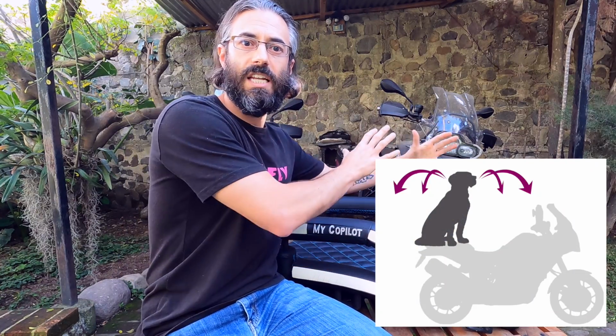And, you know, unless you are riding on really awful cobblestones or going really slowly on a difficult dirt road, it's not something that's really going to affect your ride at all. Reducing the erratic movements that can occur from the dog standing or sitting and being able to move around freely is going to make the ride feel more stable. It's going to make you feel more comfortable, more in control of your motorcycle.